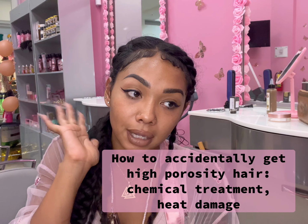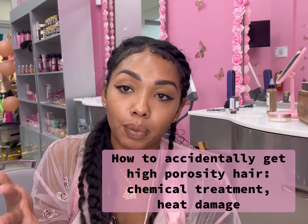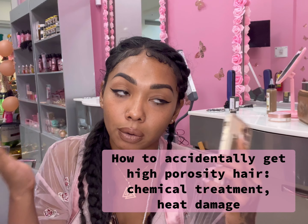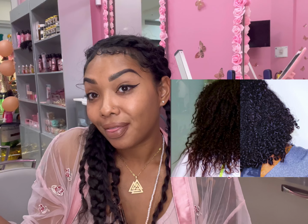Let's talk about high porosity hair. I actually had high porosity hair because I was doing a lot of straightening of my hair, damaging it by not using good products and bleaching it. It removed the proteins from my hair, making it extremely weak and leaving the cuticles open. So it was horrible. Now it's normal, so I'm all good. And I just found that out in this video, but that was great.